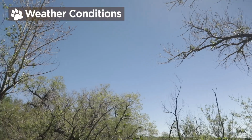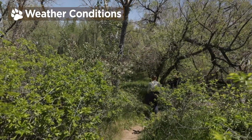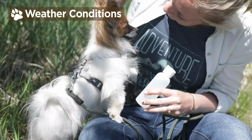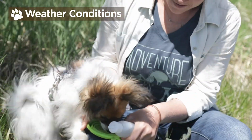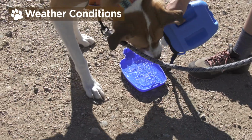Let's begin with summer. High temperatures and lack of shade on popular natural area trails means we need to take extra care that our dogs don't overheat. Pack lots of water, take breaks, and hike during the morning or evening hours to avoid the hottest part of the day.